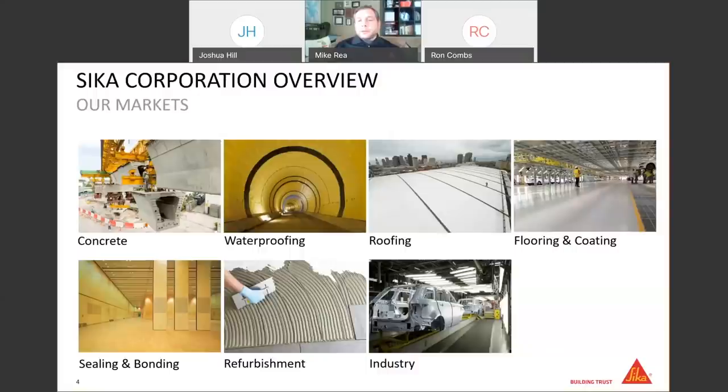A little bit more in terms of the specific target markets that we cover: concrete, waterproofing, roofing, flooring and coating, sealing and bonding, refurbishment. You'll notice that all of those are building envelope application areas, and we do a lot of business in all those different areas. The last area, where I work and where we're going to be living today, is the industry designation. That's really a catch-all for Sika. We do everything from transportation, bus, truck, rail, marine, appliances and manufacturing, facades and fenestration, automotive aftermarket, and then we've got our automotive business as well. But we're going to be living in the industry market today.